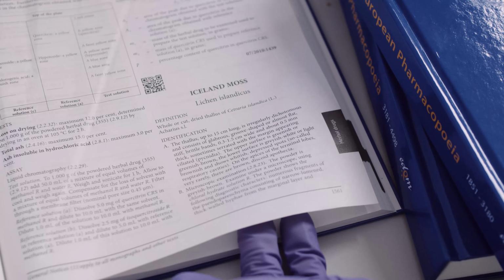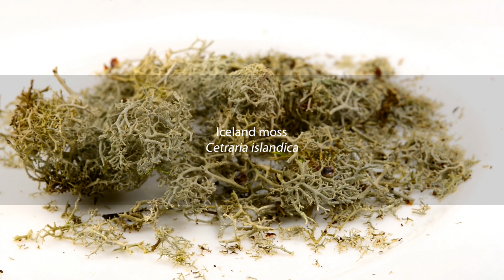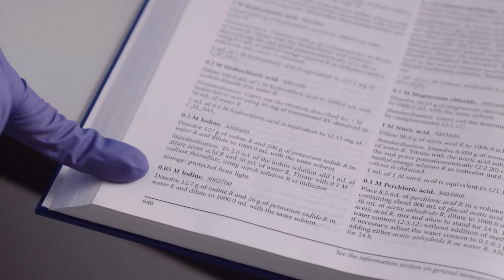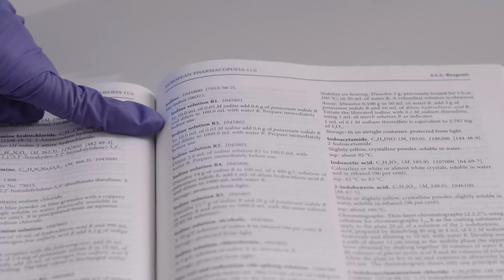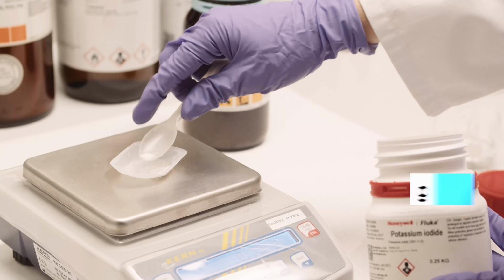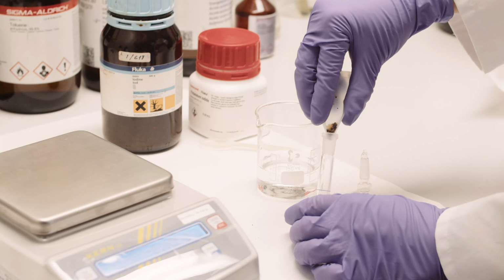In the last case, we will perform an identification test for Iceland moss. Iceland moss is a thallus, that is, a symbiotic organism between a fungus and an alga. It is a gray-brown drug. We need a solution of iodine. According to the instructions, it is prepared from 0.05 molar iodine and 0.6 gram of potassium iodide.